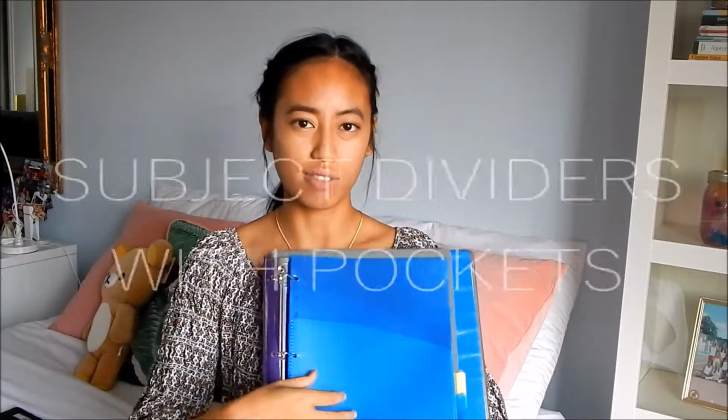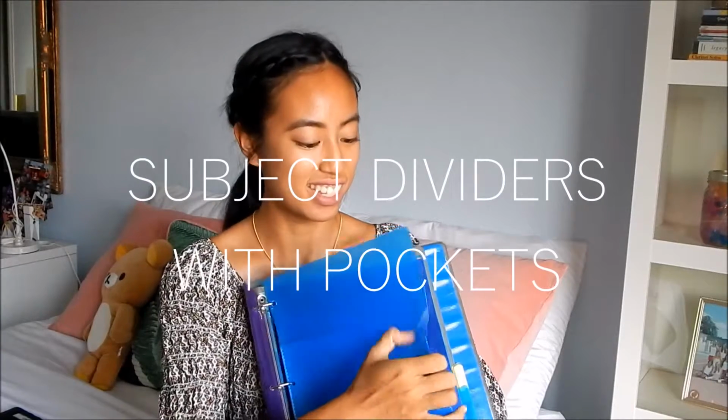Alright, the next essential are, I think these are subject dividers, but subject dividers with pockets. Now this replaces any folder that you would need for any class because it acts as its own folder pretty much. So what I like to do is have each of my classes have 2 of these folders, and what I do is I put on the front of it homework that's due the next day, and then on the back I put any notes we take in that class that are loose leaf, and then the next folder I'd put any graded test or homework. And yeah, I do that for every single class, and it's great for organizing. It takes less space than a whole bunch of folders.